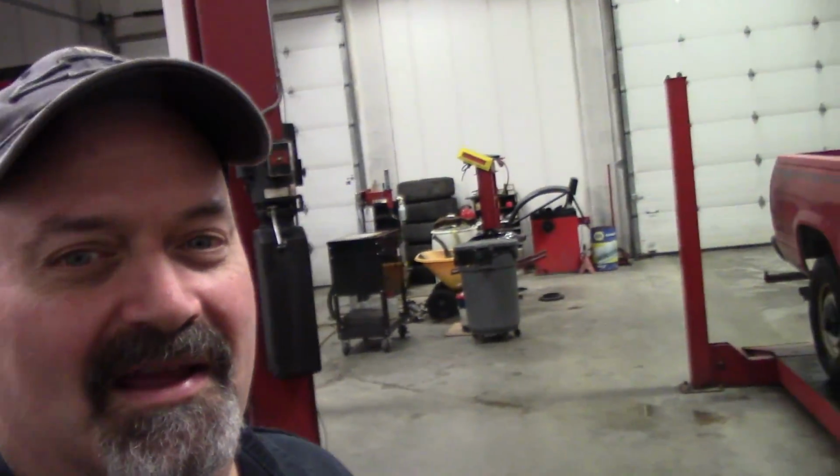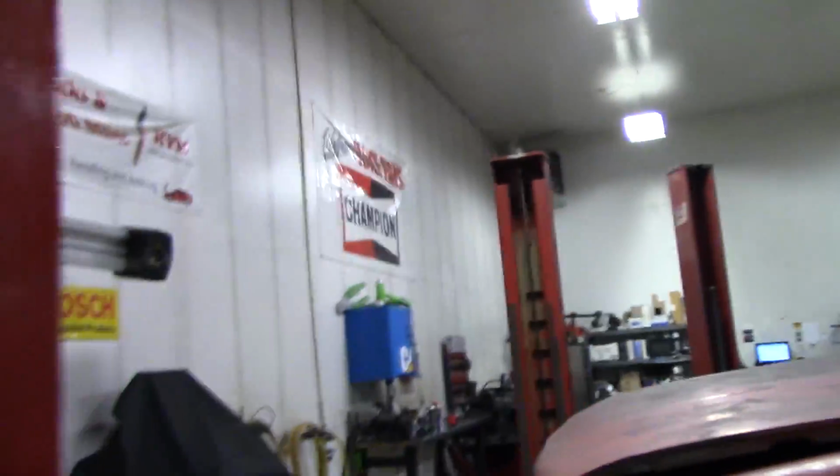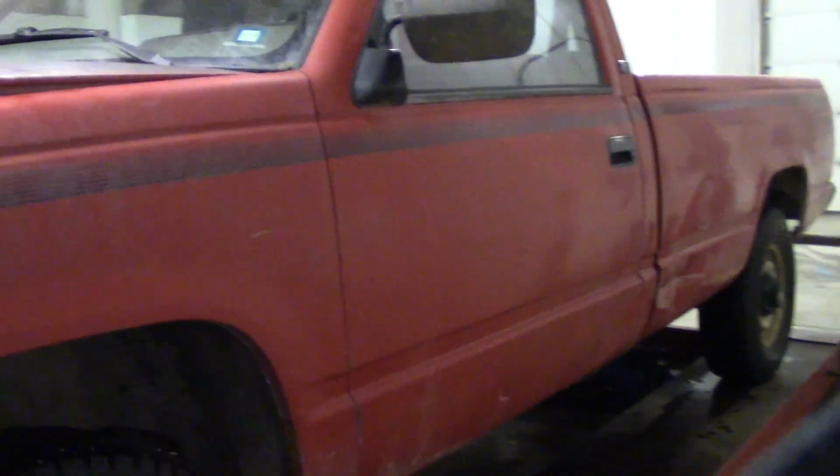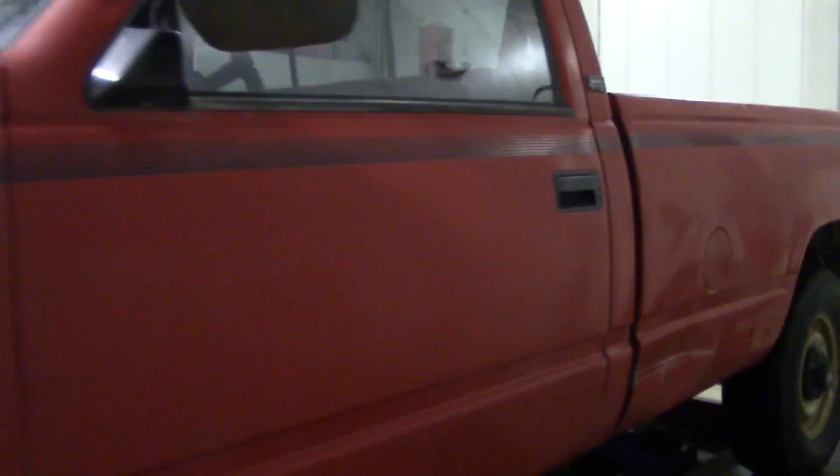Thanks for stopping by. Anyway, I had one in here that I had to show you. This is a 91 Chevy, it's a K2500 Cheyenne, four-wheel drive, 3/4 ton, a 91. And look at this thing, it's all original. It has never had any body work done.